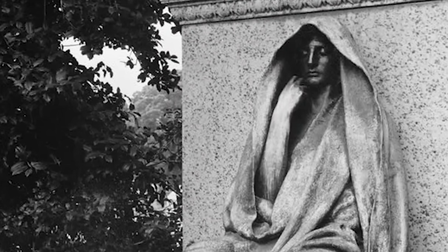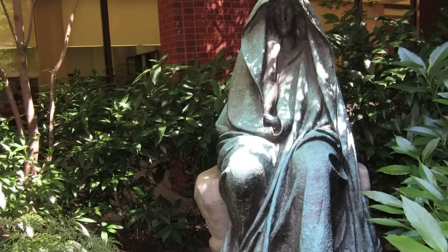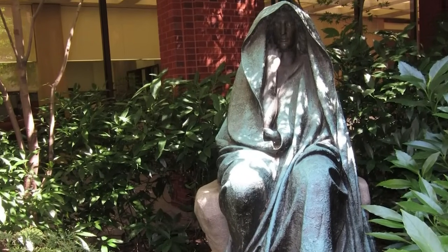But because of how it looked, people called it Grief, and that's when this creepy legend surrounding it was born. Legend goes that if you stare into her eyes long enough, they'll open up and start glowing red. Those that see her eyes will either be killed by her or she will cause you to go blind. Not only that, if you sit on the statue's lap at midnight, then you will die within 2 weeks.